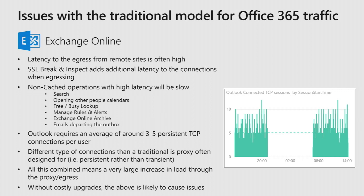And the other thing to think about here, Exchange Online or Outlook connectivity in the recommended model, i.e. cached mode, works really well at high latency. I've got some customers that are using low Earth orbit satellites to connect to the service at 800 plus milliseconds, and the cached mode functions work pretty well. But there are non-cached operations within Outlook which will be slow if we have network problems getting there, and that means search, opening other people's calendars, free busy lookup, rules and alerts, Exchange Online archive. All these things can be very slow if we have the wrong network connectivity to the service.